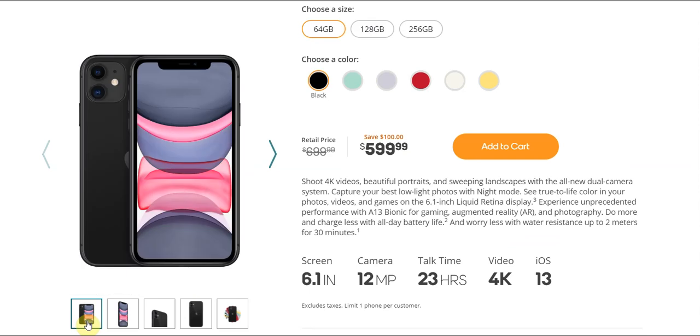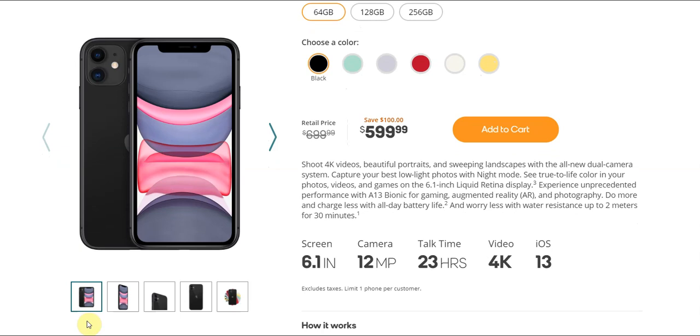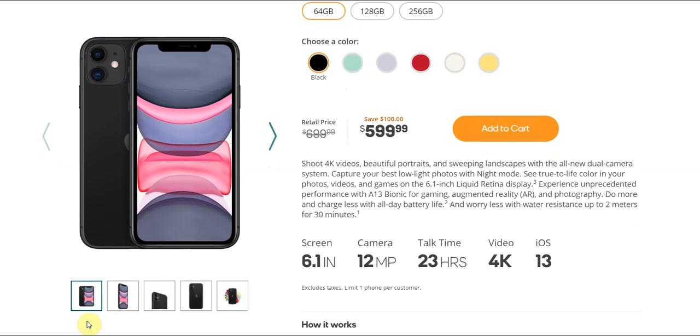It says to shoot 4K videos, beautiful portraits, and striking landscapes with the all-new dual camera system. Capture your best low light photos with night mode. See true to life color in photos, videos, and games on the 6.1-inch Liquid Retina display as well. Experience unprecedented performance with A13 Bionic for gaming, augmented reality, and photography. Do more and charge less with all-day battery life, and water resistance of 2 meters for 30 minutes.